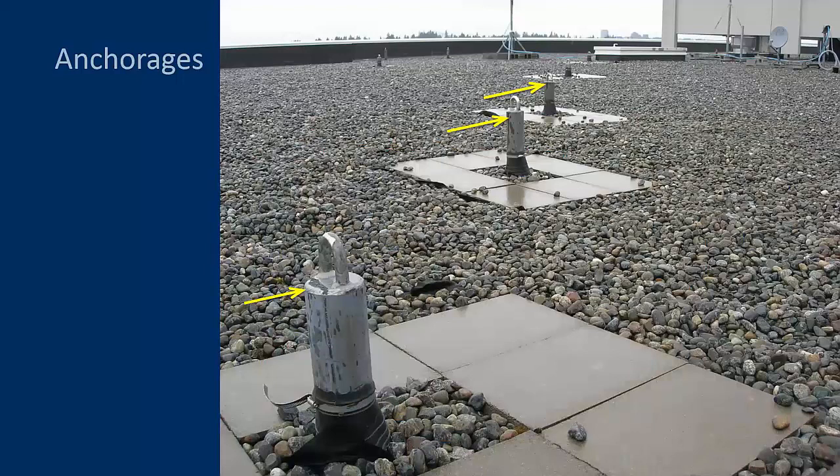Rooftop anchorages are required to support independent lifelines for fall arrest equipment and to support equipment tiebacks for certain types of contractor-provided equipment. Perhaps most common are these individual standalone anchorages in the photo. They consist of a ring for securing the line, a post which extends down beneath the roof level to a base plate that is in turn secured to the roof framing. Spacings for these types of anchorages vary, but typically range from 5 to 10 feet, such that there are a sufficient number of anchorages easily accessible to workers. Keep in mind, for these types of anchorages and any type of equipment on your roof, usually the most critical parts are concealed below your roofing membrane, so you can't see them.